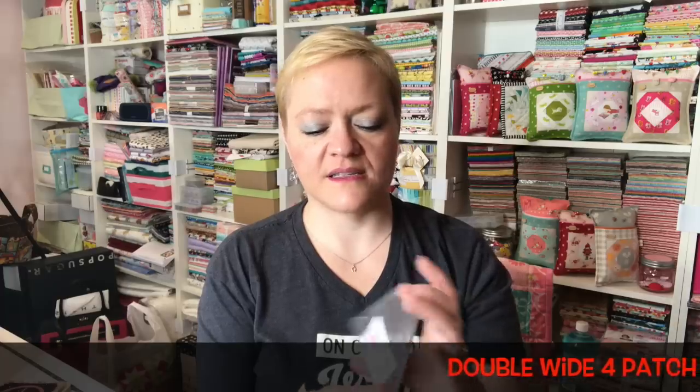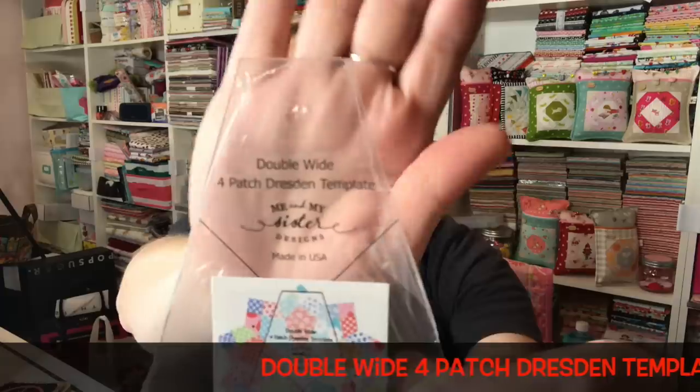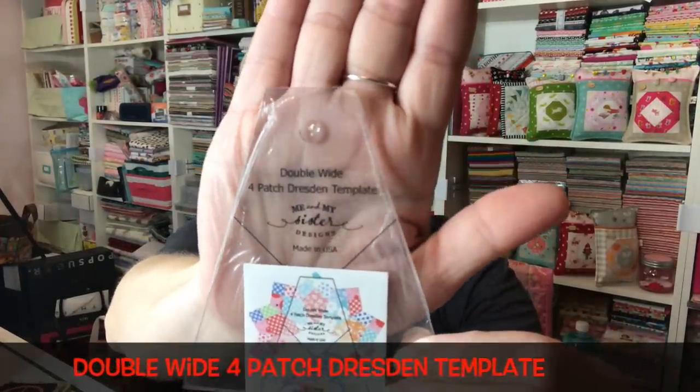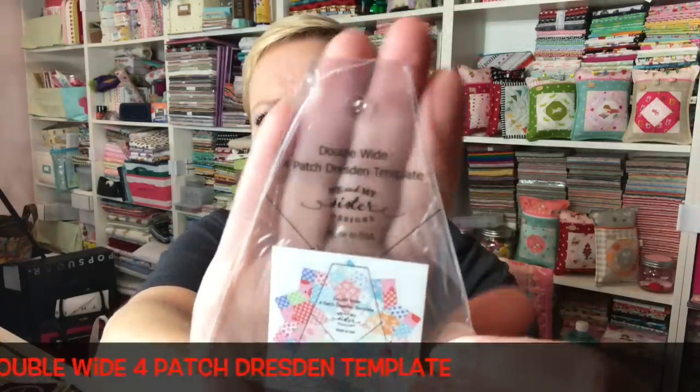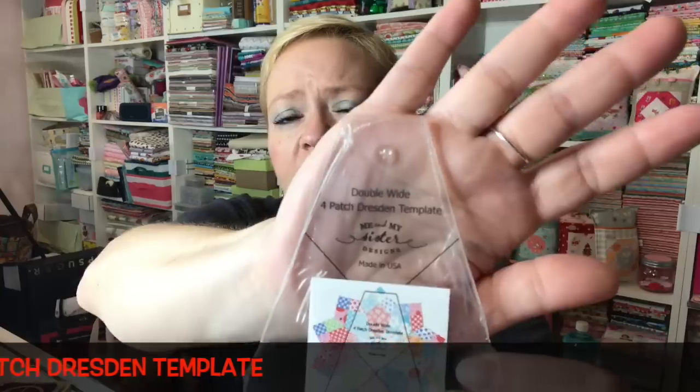We have a ruler. It's a double wide four patch Dresden template by Me and My Sister Designs. I'm actually excited for that. I've been saying for a long time that I want to do something with Dresdens, and I just haven't been able to. I mean, it looks very easy. It's not like it's difficult. It's just trying to find the right project for it, you know? Love that.